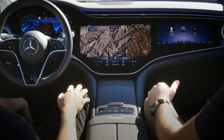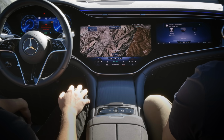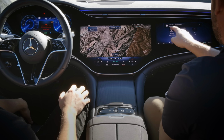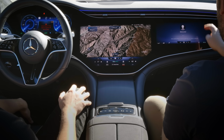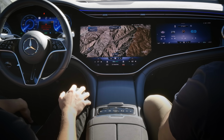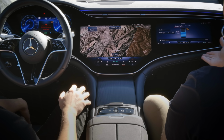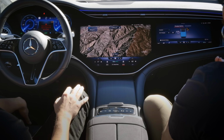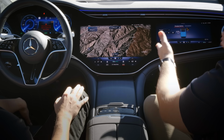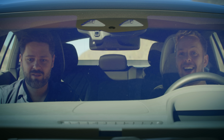I got my own screen. I want to play with it. So I got EQS guest. Oh, the user is already logged in. You've got to do it without a profile. Okay, welcome. And there you go. I have my own media screen. How cool is this? There's my charging options. It's my charging, you're my passenger. I have my own zone. Can you give me a bit more charge, please? Because I've got range anxiety through the roof.